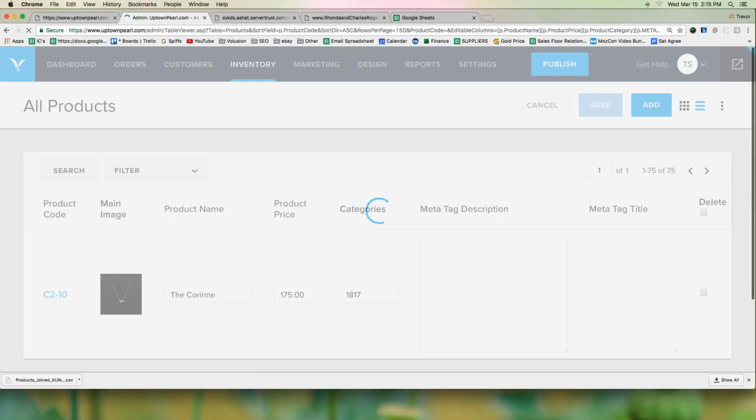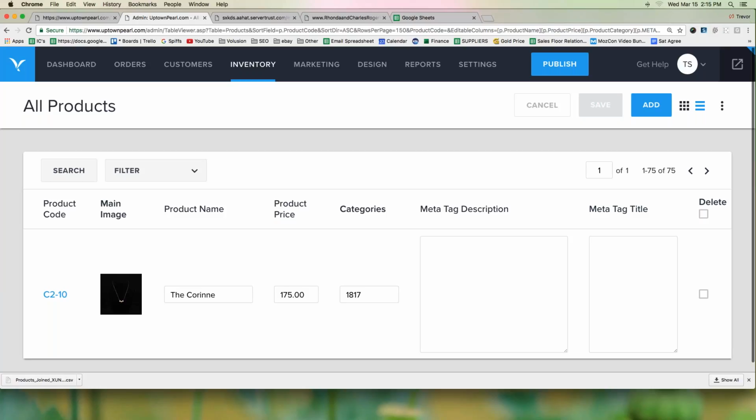So again, if you ever want to do things on a grander scale, much easier to edit, you can certainly do that right here. I think it's a really cool way to be more efficient inside Volusion as opposed to just listing and changing each item one at a time. I guess I do want you to list one at a time, but in mass edits, this is the way to go about it. Now, there's another cool option I want to show you guys real quick.